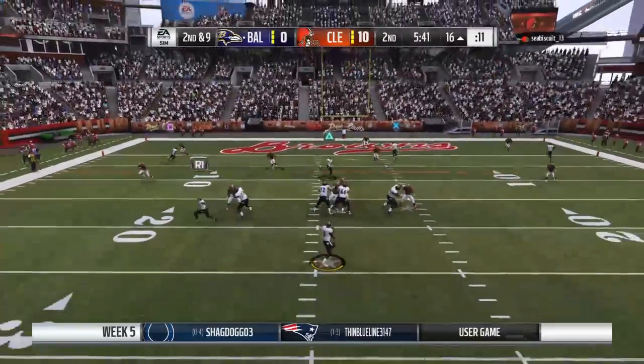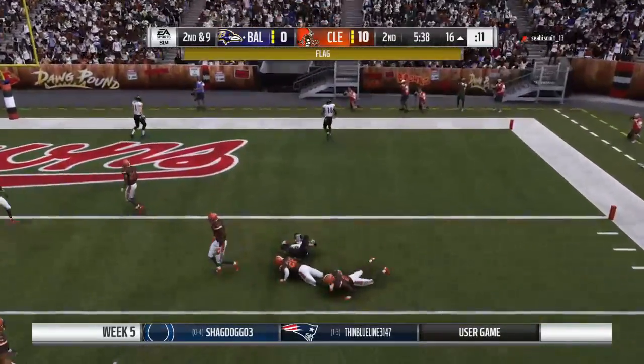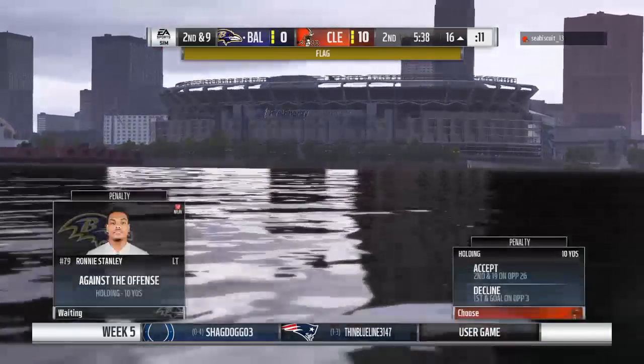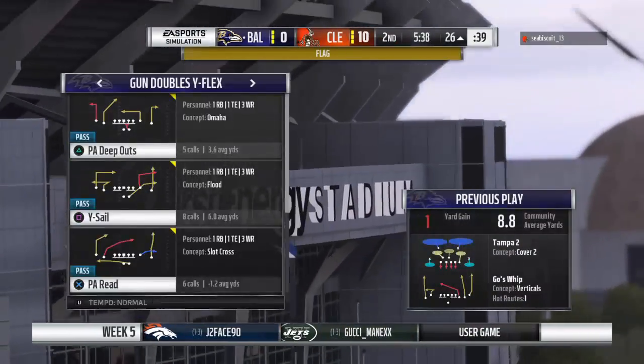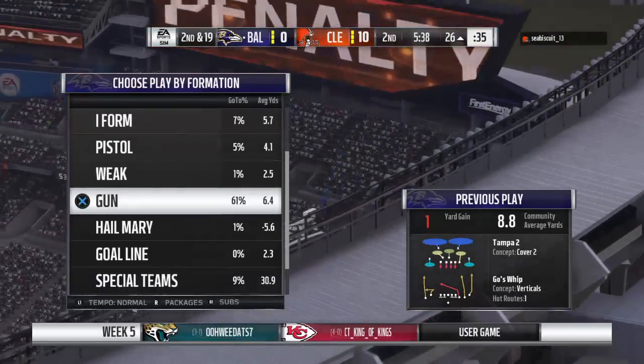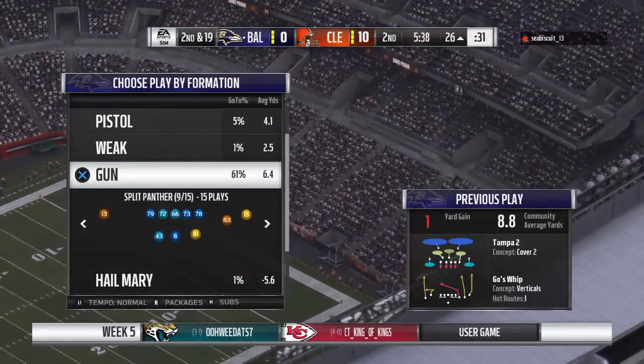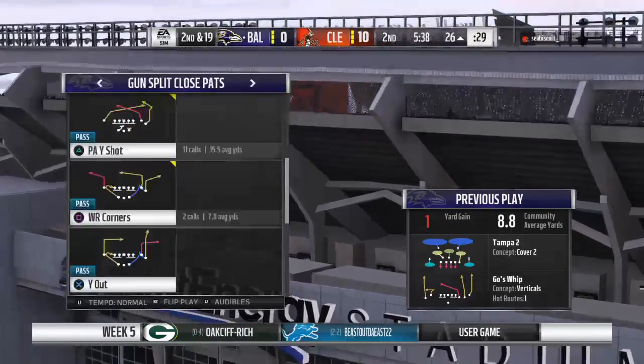They go play action with Jackson. That is caught inside the 5. And he's going to be taken down here with a penalty flag on the field. So a decent gain, but all for naught on the penalty. It's too bad, isn't it? They were feeling pretty good about it. Only people celebrating? The guys who just gave up that play.